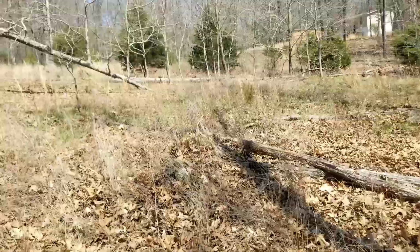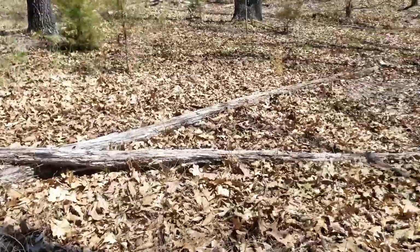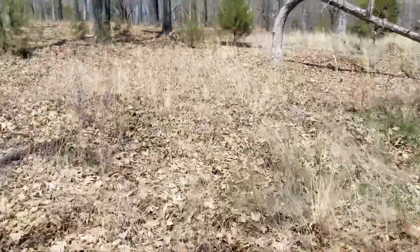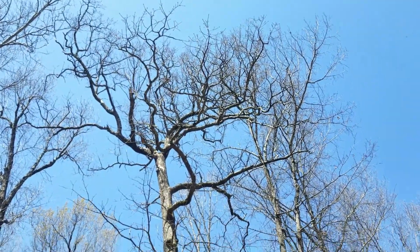Again, in the forest, if you see a hole and then a mound, that's because a tree blew over. Fortunately for me, you can still see the tree there. It's a nice open spot. It's a cool looking tree.